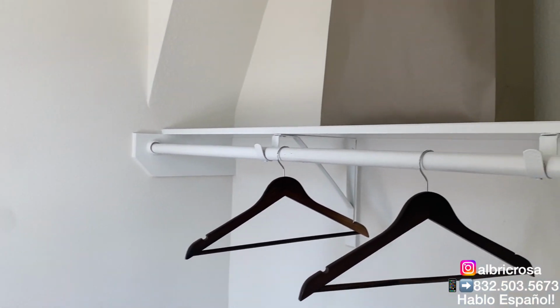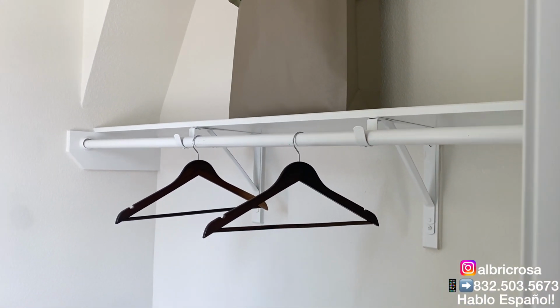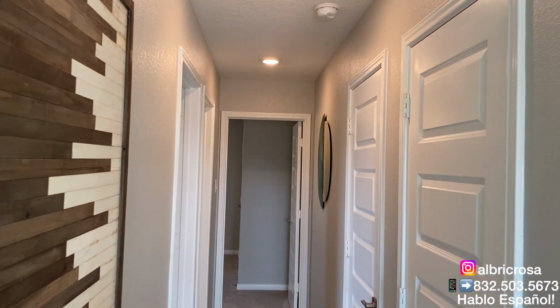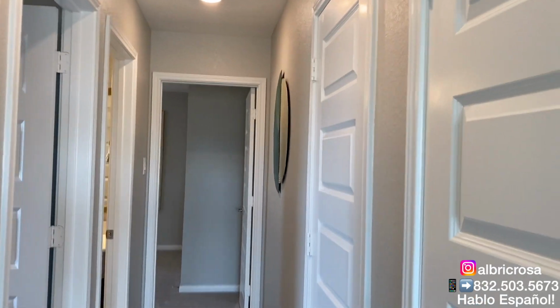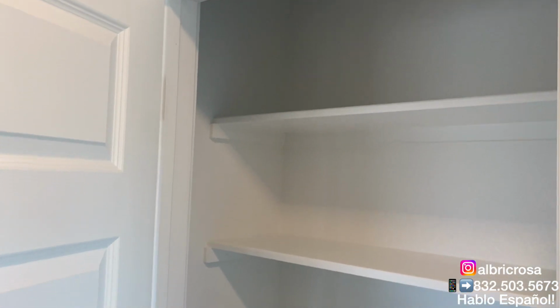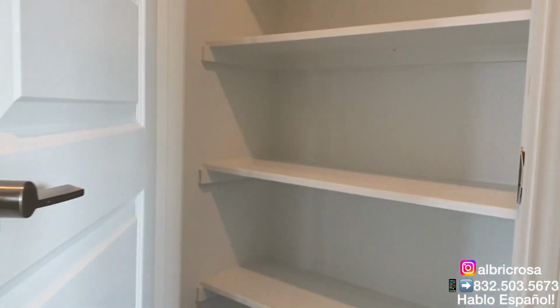Now let's go in here. And it is extra storage space here. So you can store board games or really anything. Let's check out what's in these drawers. More space. Wow. So next door, we got shelf space storage for maybe towels.